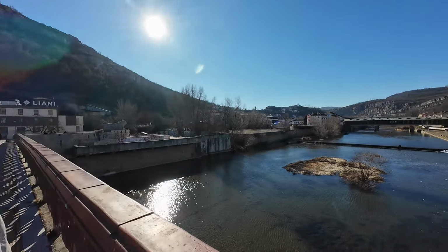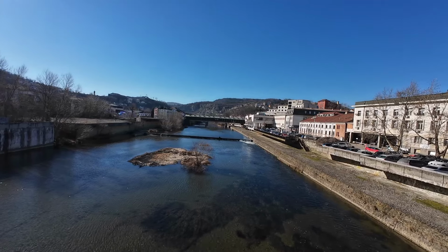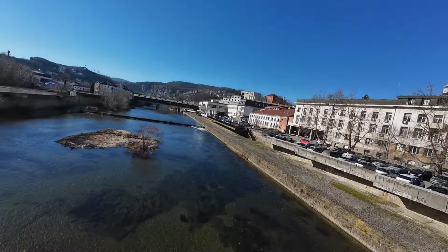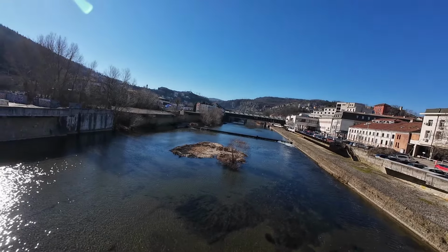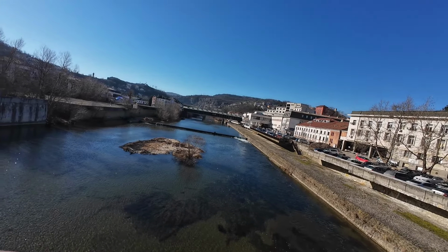Just in the center here of the city of Lovech, we can admire the covered bridge. It's called Pokrit Most in Bulgarian, and it separates the new part of the town over here on the right side and the older part of the town, which is the neighborhood called Varosha, a very typical old neighborhood of Bulgaria. We're gonna take a look afterwards.